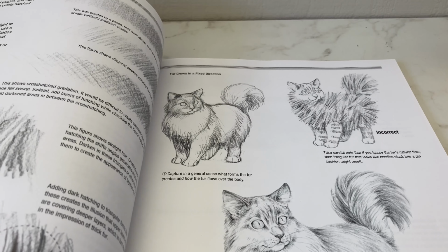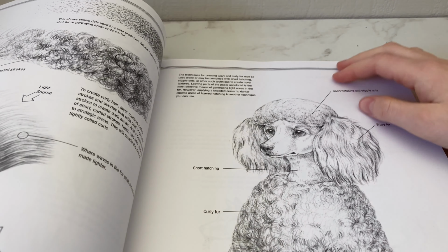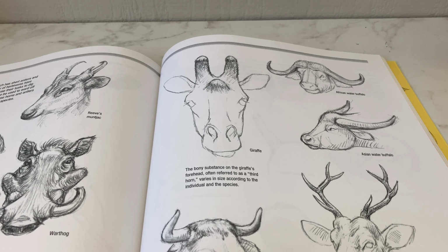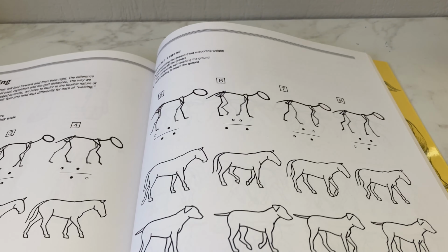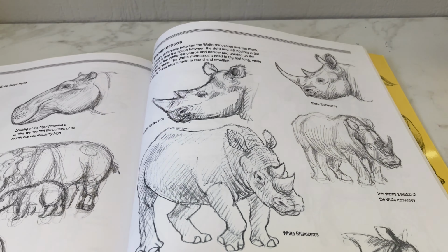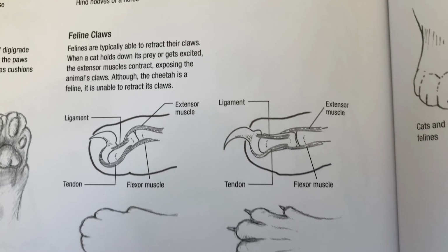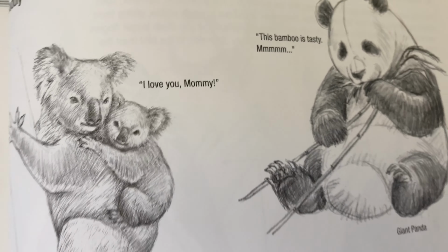I don't know about the rest of you, but besides people, animals are like the bane of my existence. They're so cute in the reference, but then when you sit down to draw them, you forget how to draw, and you're like, what is a pencil? I have a dog, so wanting to be able to draw him, the dog and cat section was very helpful. They even go over how to draw paws.